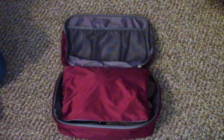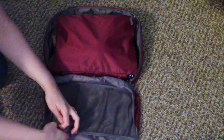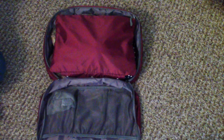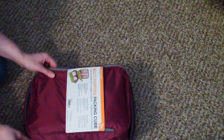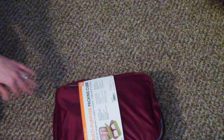And then I'm going to use these 3 little mesh pocket area pockets for some socks. So I'm going to put 6 pairs of socks in here. And I like how they have elastic at the top, so it keeps everything really nicely contained. It's fantastic. So it fits socks super easy. And then I'm just going to zip it up. And that's that. I love packing cubes with organization.